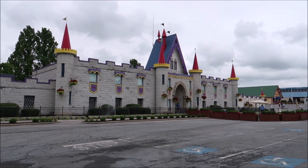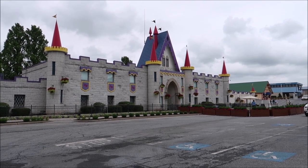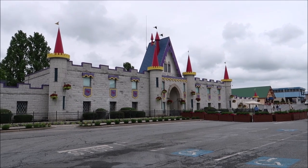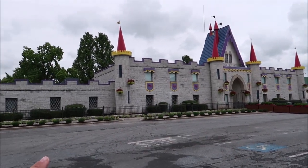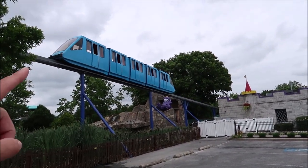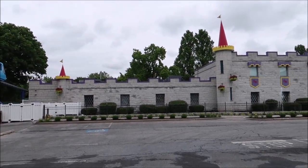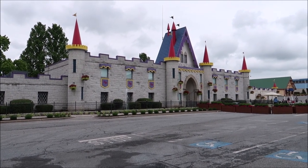Dutch Wonderland has been around since the 1960s and has a reputation for being one of the best amusement parks for families. And I love the entrance here because you have to go through a castle and it has a moat surrounding it. And then of course you've got Duke the Dragon over here and a monorail that circles the whole entire park. So it's gonna be fun to go and explore and ride some fun rides.